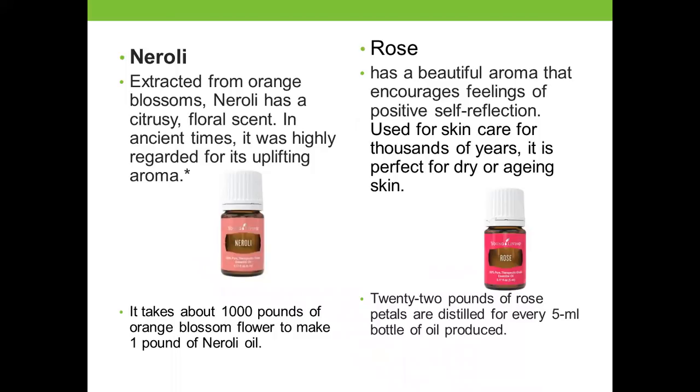A little tip on both of these, because both of these are the pricier oils, but very worth it. It takes 1,000 pounds of orange blossom flowers to make 1 pound of neroli oil. So that's a lot of flowers. Rose, again, has a very beautiful aroma, encourages feelings of positive reflection, and that's what I love about when we add our oils to our products, is we're getting not only the helpful benefits of the oils on the skin, but we're getting that aromatherapy in it also. So rose has been used for thousands of years for skin care, and it's great for dry or aging skin. And just a little fact on rose is it takes 22 pounds of rose petals for every 5 ml bottle of oil to be produced. So that's why it's the most precious of all of our oils that we have.